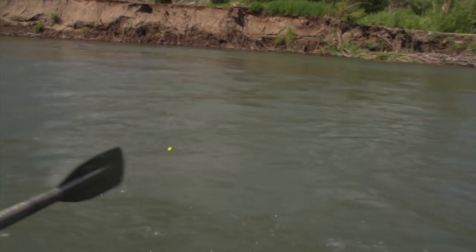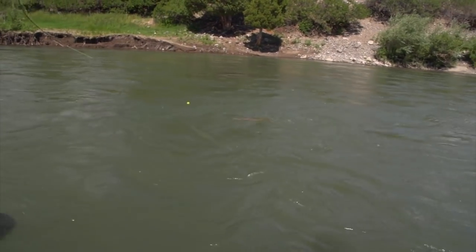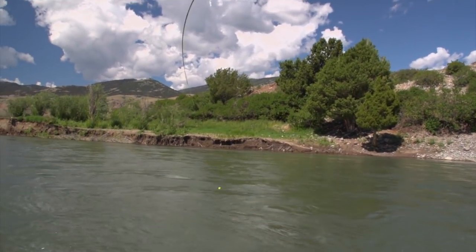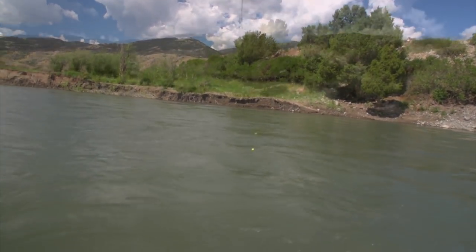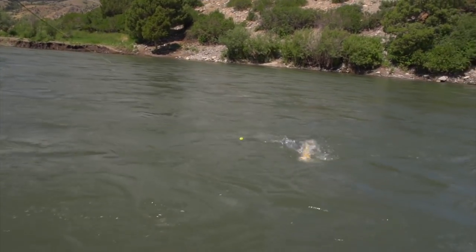Cool. Tom, I'm gonna pull over to these rocks and get into some slower water. All right. Now look at that water that he was in. That was so nondescript. Who would have thought? Pretty fish. Ooh, that's a good shot.